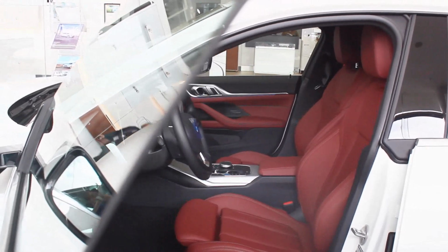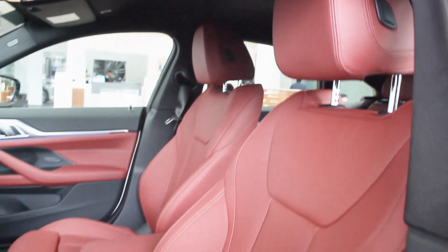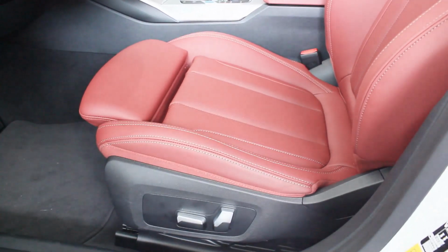I love this spec too of the seats with this i4. It's all red, and you get your anthracite materials again here on the ceiling. It feels very nice to the touch, and like with every other BMW too, you get electronic adjustments for both front seats, and with your thigh support.